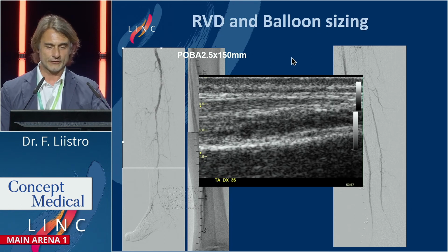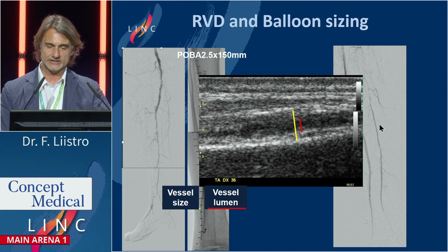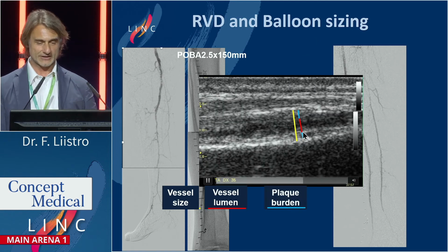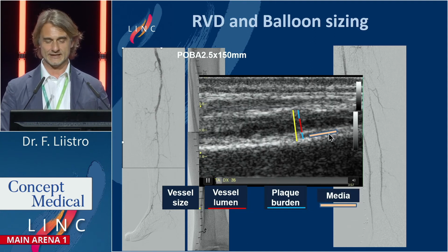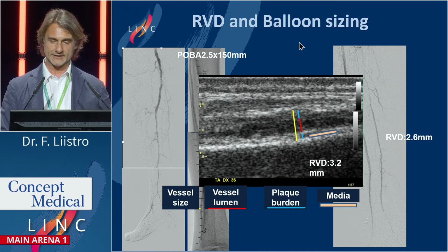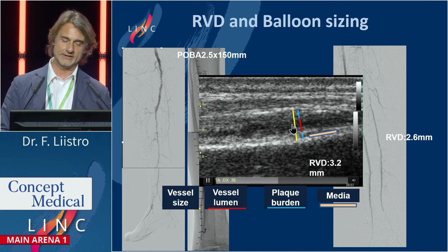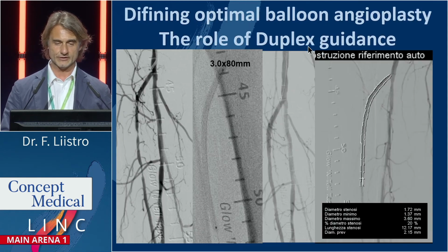Here in the vessel after reopening, you have the vessel size, the lumen size, which you see by angiography, and the plaque burden, which is the lumen size much smaller than the vessel size. This is the place where we have to deliver the paclitaxel, and we don't have to undersize the balloon, otherwise we give less drug. If you follow the angiography, you put a 2.6 balloon. If you follow maybe the IVUS, you put a 3.5 balloon, so with a big difference.